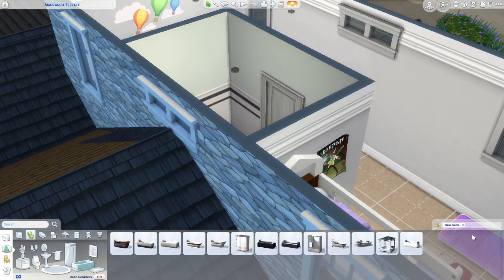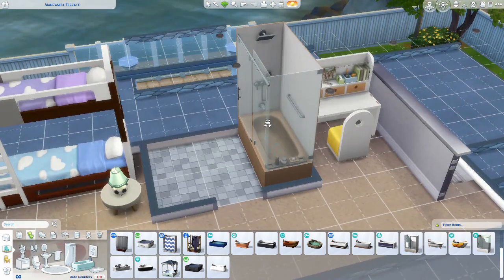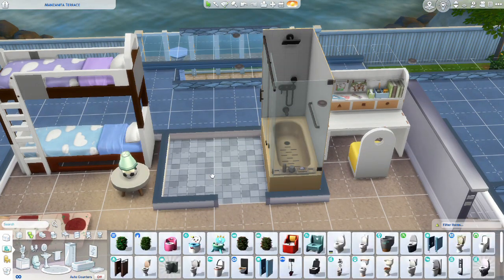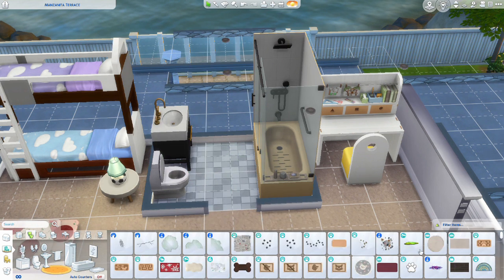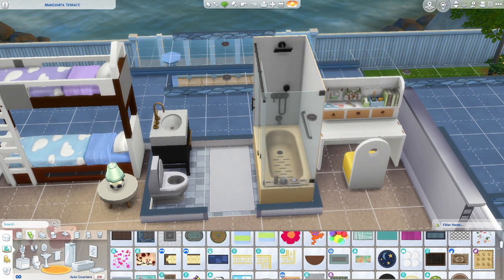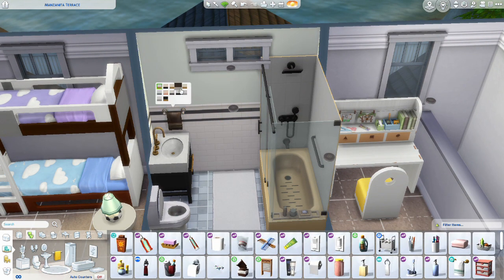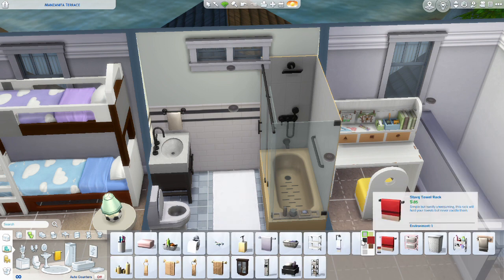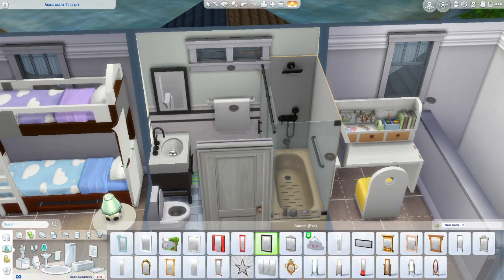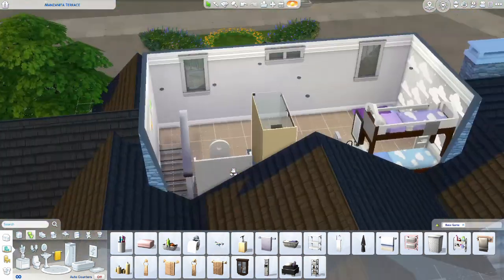And now we are just going to be going into the bathroom, which is basically a replica of the first bathroom downstairs. It's just very simple. It kind of has everything you would need. And now we are just going to be adding some towels, and I was really trying to get this towel to match the sink. Then I realized the sink didn't match the shower, and so now we are just going to be adding a mirror and a different towel hanger.